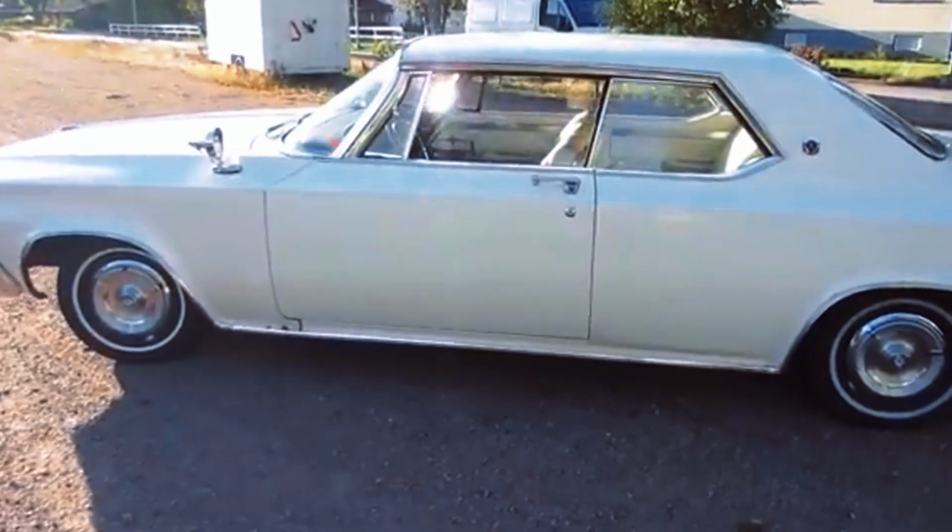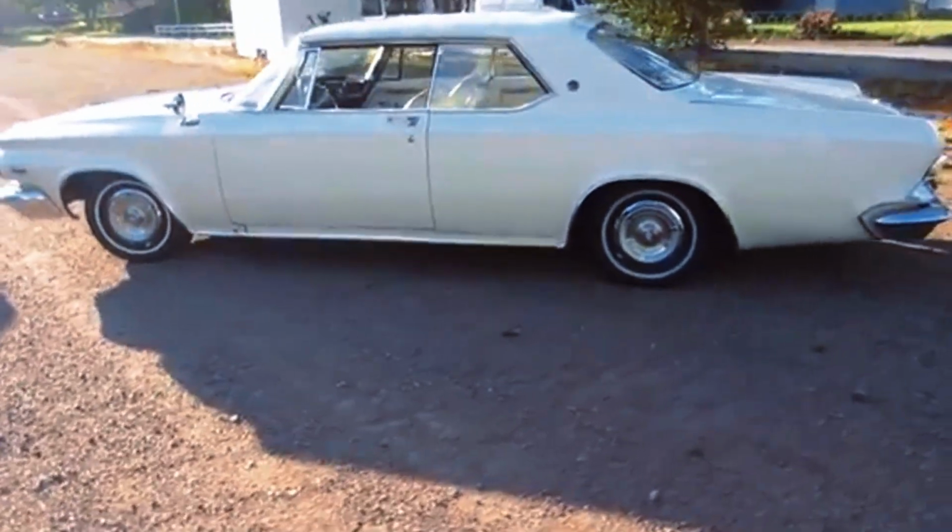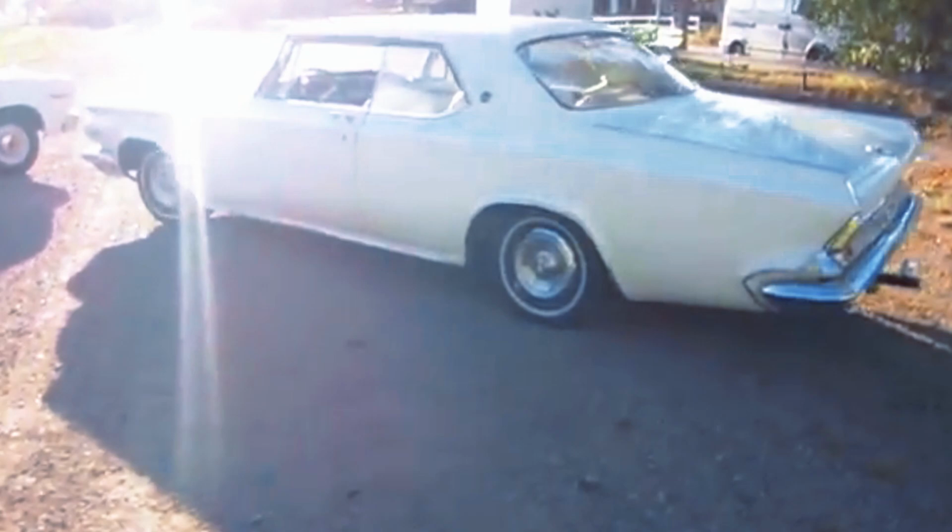The 1964 Chrysler 300 had a conservative and restrained design, reflecting Chrysler's move towards a more subdued luxury image.